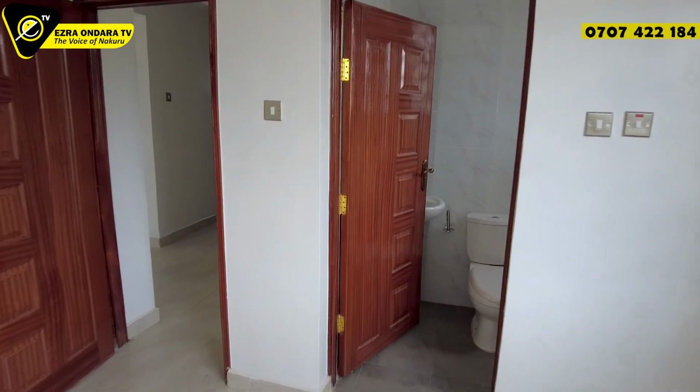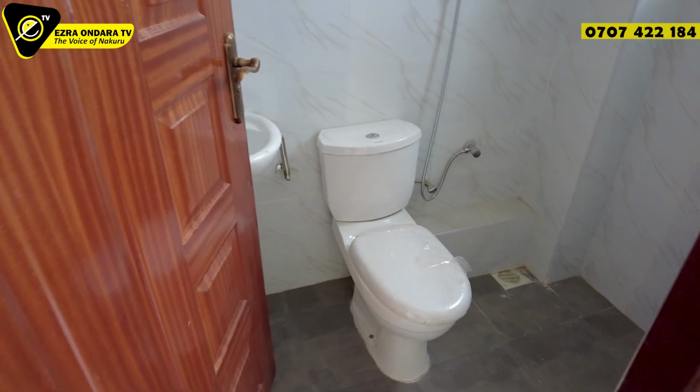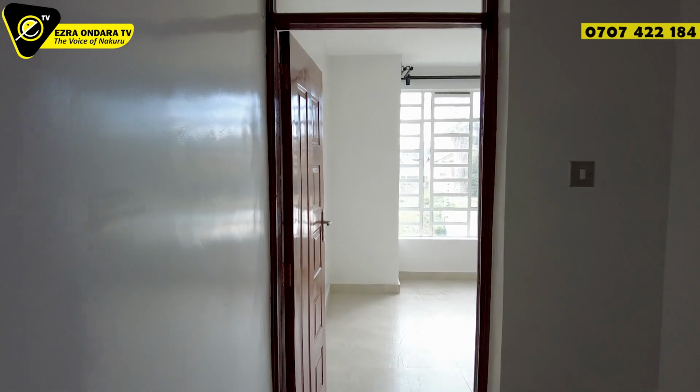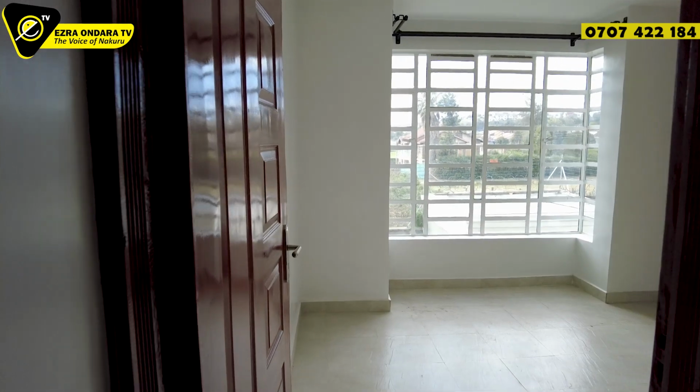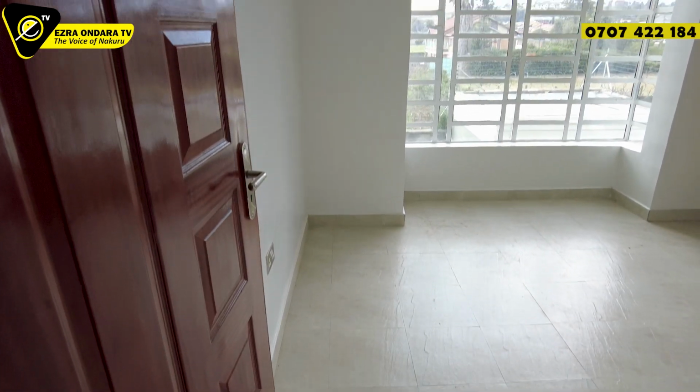Okay? Kuna haja tuangalizi toilet kila kitu, because now hapo toilets ni standard. Wacha madoido kwa nyumba. This is how you should finish a home. Wacha madoido. Okay. Ha! Look at that window. Woo!